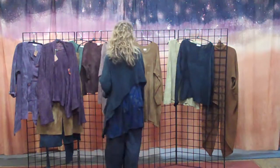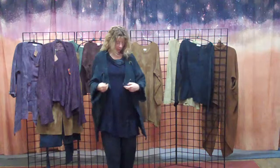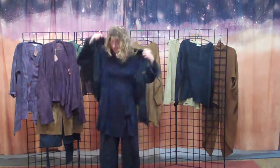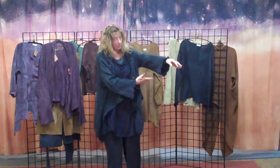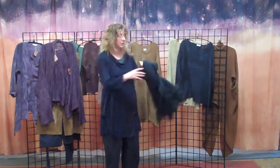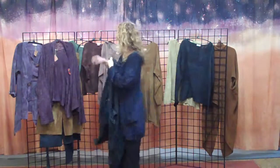It has a short back, and then it has buttonholes and buttons, and you can button it here, you can button it here, you can button it here. Wherever there's a button, you can button it. There's lots of ways to button it. And it comes in two sizes. This is the regular. So I have very limited availability on the plus. The plus is a little bigger on the armhole. That's the difference between the two, because it's already quite a wide body.